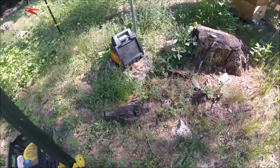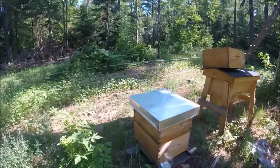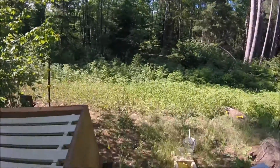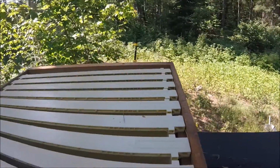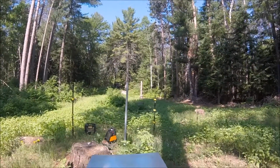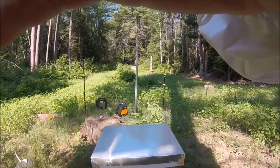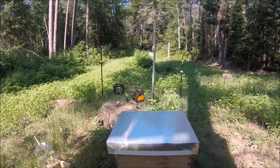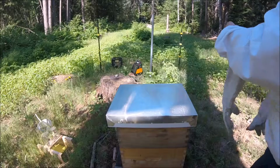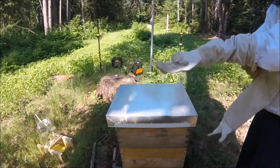So we're gonna jump in there, open up the box, see what we can see. Hopefully there's a good amount of activity. Sorry the camera's all shaky, I'm just trying to move stuff around so we can see what's going on in the box. And then I can grab it after I get it open. Put my gloves on.